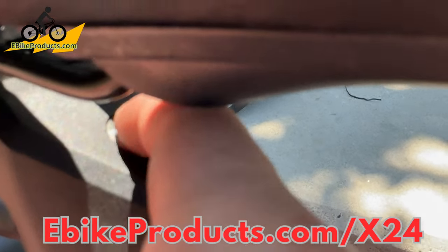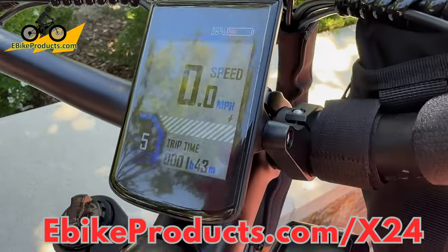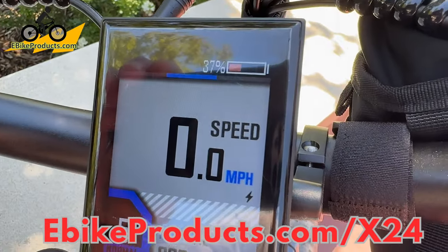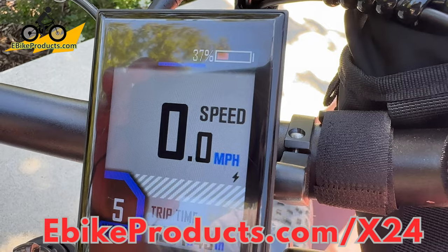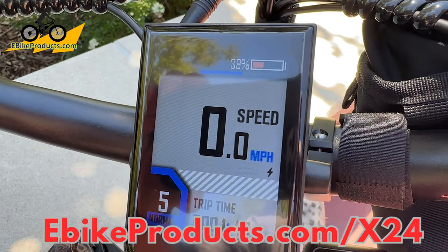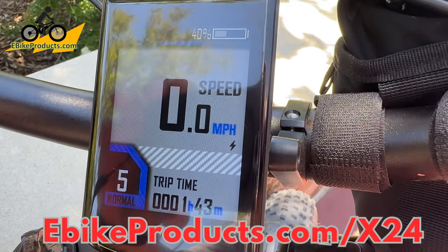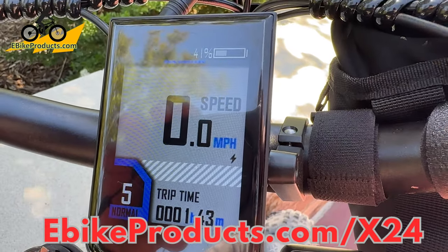So at first I was only running on the center battery, and I was kind of wondering why the battery seemed to be draining so fast. And then once I remembered about that, I punched the button on the battery. And as you notice, it's charging it up now. We started at 35% and it's now at 39 and 40%. So it's like every 5 or 6 seconds, it goes up 1%.